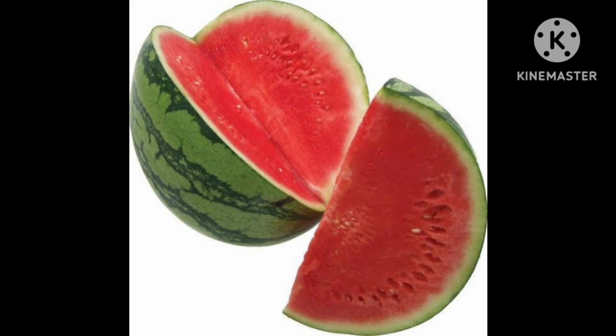Okay, antioxidants will not allow you to become old. You will age, that will be there, but you will not look old. That is the characteristic of antioxidants. They will not allow your body organs to oxidize quickly. That's why the name antioxidant has been given.